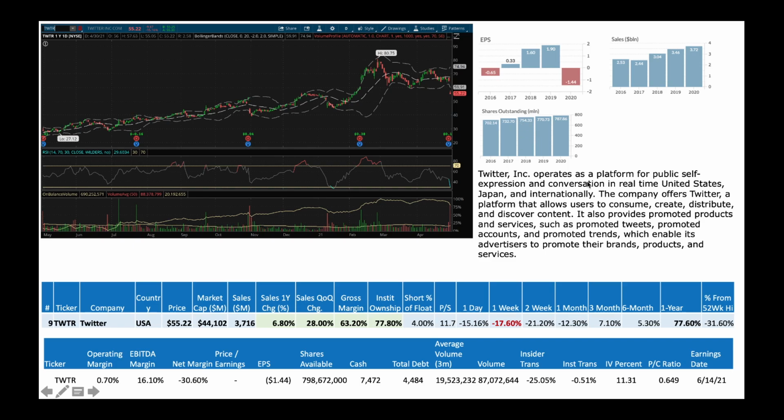They provide a platform for self-expression, and people can put some tweets. They also got some advertisement revenue. So with that nice sales growth, I love this. 28% quarter over quarter, 6% in 1 year. Good gross margin and nice institution ownership.